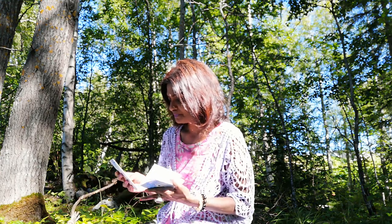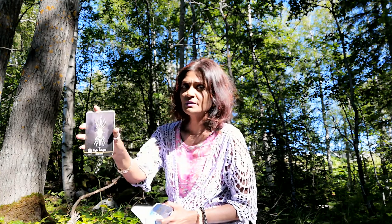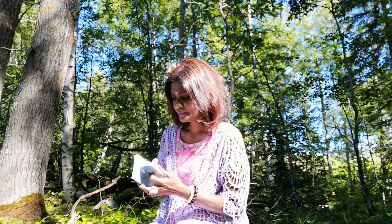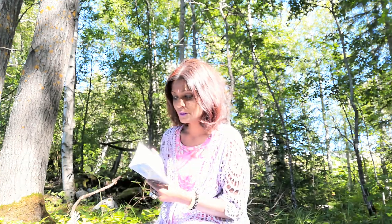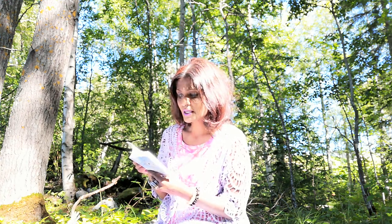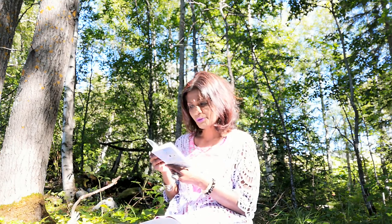So number three, the light bringer, the candle quartz. Here in the grid, we have candle quartz and quartz. Okay, very minimal. Light bringer, soul purpose, earth healing. Candle quartz is a light bringer. You have a soul purpose and you are here to help heal the earth.